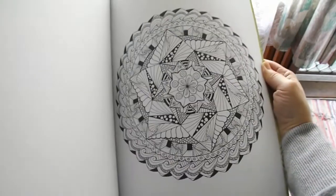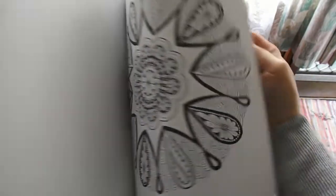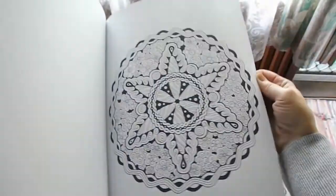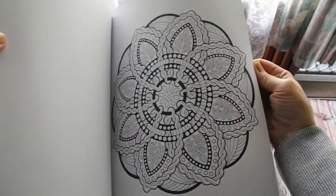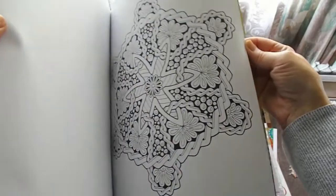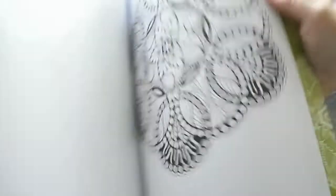So as you can see, there's lots of beautiful mandalas. It's quite a large book. The actual size of the book is quite large. So I can't get that there.